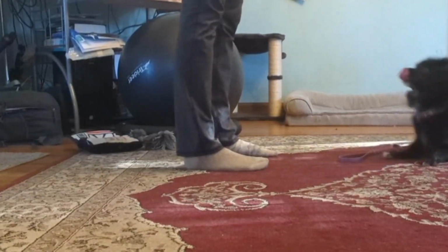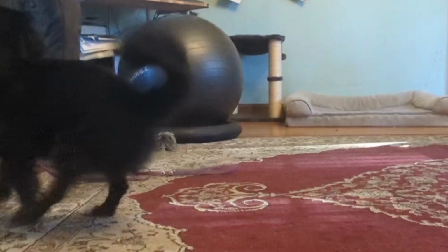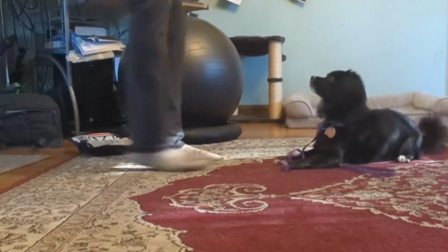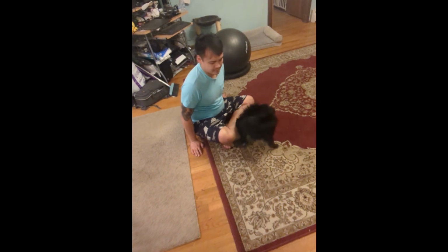Here we are just working on some general obedience and enthusiasm. I use marker training that works on proper communication so that I can tell him when I like things as well as when I don't like things. But you can see that happy, loose, wiggly body language, and he really wants to work with me, even just for simple things like sit, down, stay.